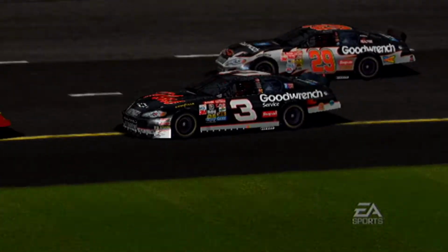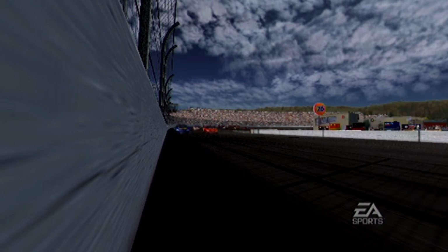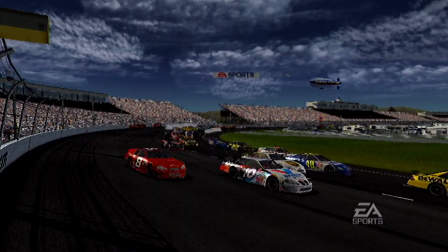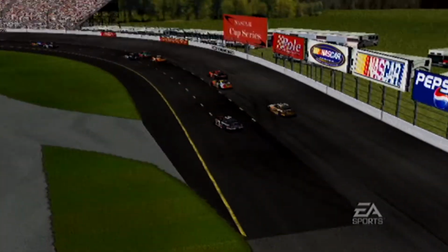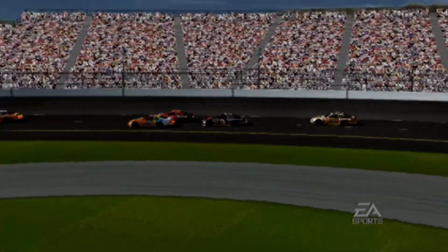Yeah, no, probably not. But yeah, that was just a dominant race. We were insanely fast. Can't complain. Oh, Junior was the one that went up in the wall at the beginning, so that's why he lost so many spots. Interesting. I didn't know that at the time. I knew somebody did. Just could be getting in the freaking grass.